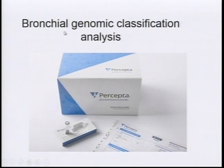So bronchial genomic classification analysis is something that's been available for a couple of years now. It's not very widely used, I don't think. This is a test that looks for genetic mutations in the bronchial epithelial cells of the central airway. So essentially, it's a brush in the trachea or the mainstem bronchus.